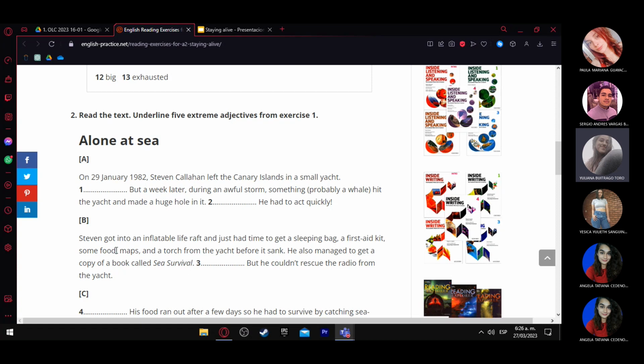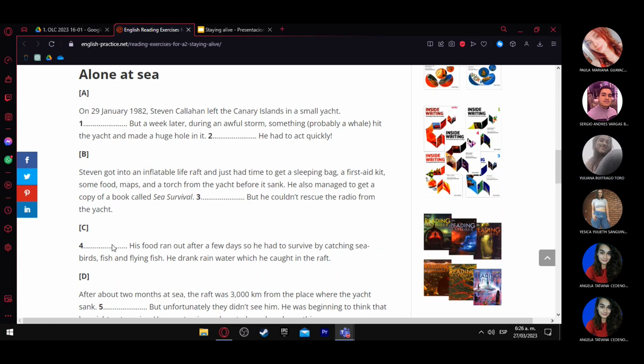Steven got into an inflatable life raft and just had time to get a sleeping bag, a first aid kit, some food, maps, and a torch from the yacht before it sank. He also managed to get a copy of a book called Sea Survival, but he couldn't rescue the radio from the yacht.